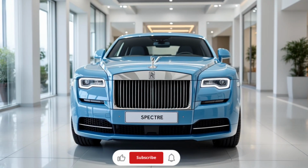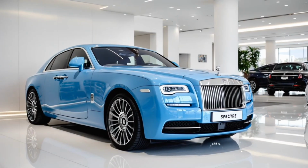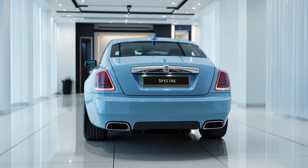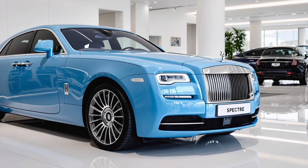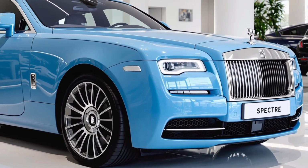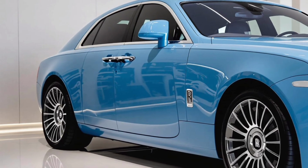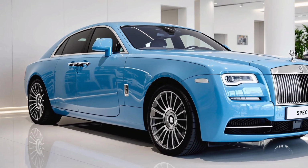The 2026 Rolls-Royce Spectre is not just a car, it's a declaration. A declaration that the future of ultra-luxury is electric, and that elegance, tradition, and cutting-edge technology can coexist in one breathtaking silhouette. As you approach the Spectre, the first thing that strikes you is its sheer presence. It's long, low, and impossibly graceful, with the signature Pantheon grille, now illuminated, flanked by slender LED headlights that seem to stare into your soul. This is unmistakably a Rolls-Royce, yet like none before it.